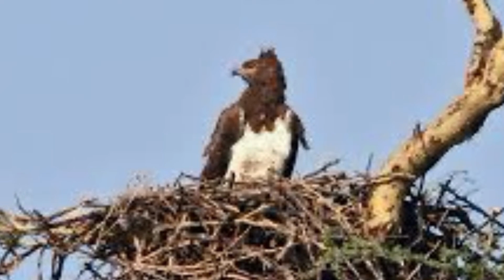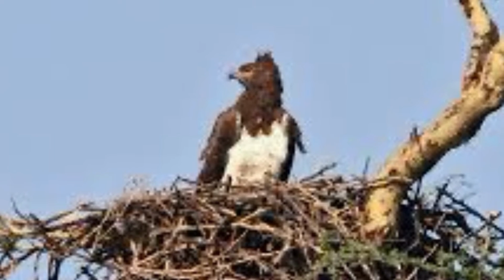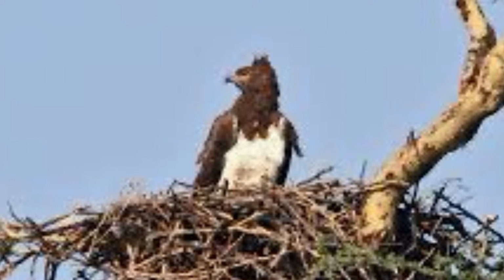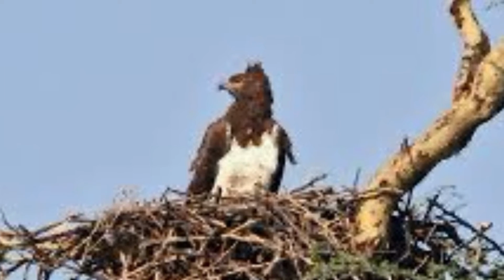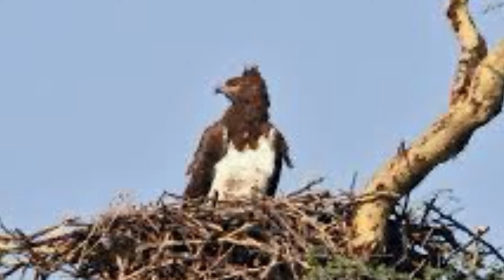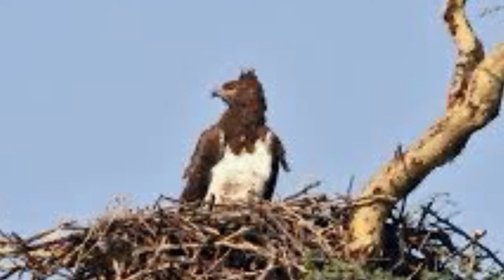Nest building takes several weeks. The finished nest can measure up to 6.5 feet wide and 3.5 feet deep. Once the nest has been built, the mates often return to it year after year.